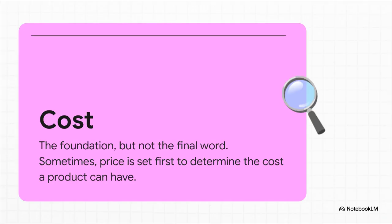Okay, first up is cost. This is the obvious one, right? A company has to cover its bills to stay in business, so its costs create a sort of price floor. You can't go below it for long. But, like Henry Ford hinted, that is not the whole story. For instance, when companies wanted to make super low-cost radios for the Indian market, they didn't start by building a radio and then adding up the costs. Nope. They started with the price tag they knew people could afford, and only then did they work backward to figure out, okay, how do we design and build a radio that can hit that cost?